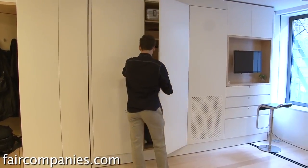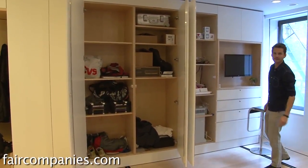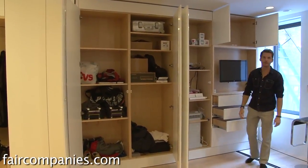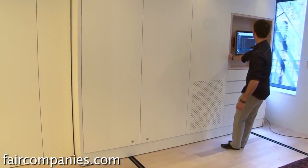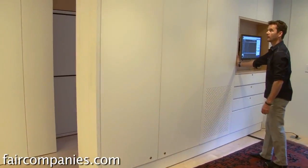Talk about airing my dirty laundry. So the beauty of this is you can be a total mess on the inside. I don't even know what I'm gonna put in these places. There is just a ton of storage here. And then if guests are coming over, guests come, you pull the moving wall out. Pull this out.